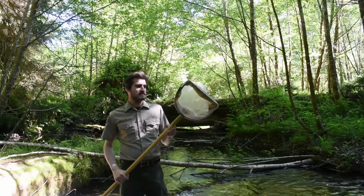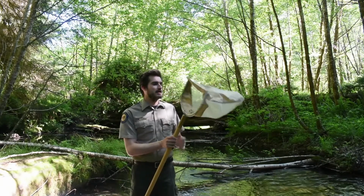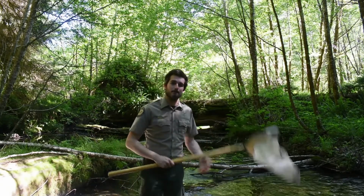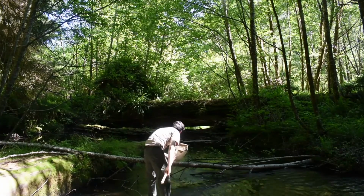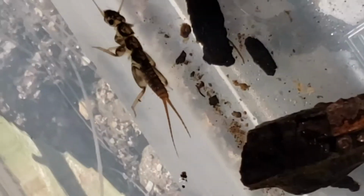So today I'm going to be collecting my sample with a D-net or a dip net, and you can see this has a really fine mesh so that way any macroinvertebrates aren't going to be able to slip through it. Some of the organisms that you'll look for to have a healthy stream are things like caddisfly larvae, mayfly nymphs, dragonfly nymph, stonefly nymph. These are organisms that are essentially baby versions of things you might see flying around.